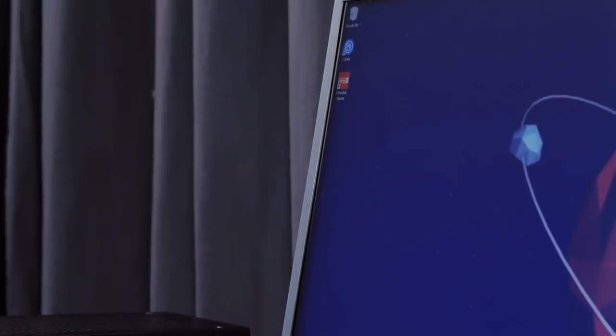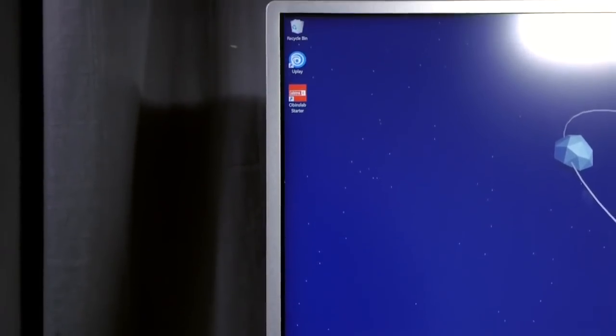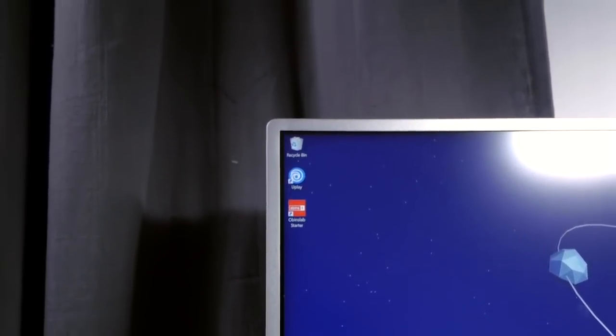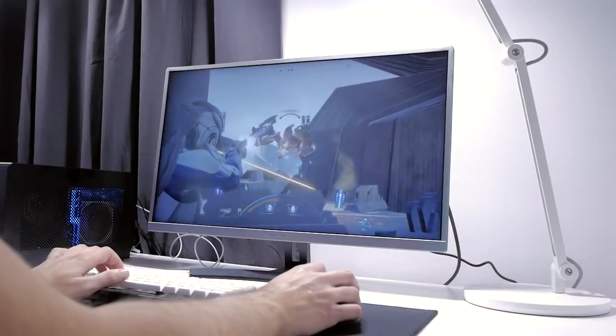Another downside with this monitor is that there's a bit of vignetting alongside the bezels. I don't know if it's the panel or the bezels that caused this, but it's kind of a bummer. It's nothing too bad, and I'm sure I would get used to it after some time, but it's still a bit disturbing at first. Now, this monitor would be great for high-resolution gaming as well.